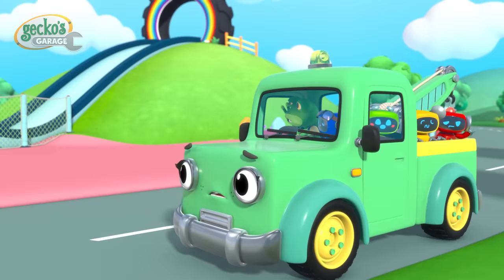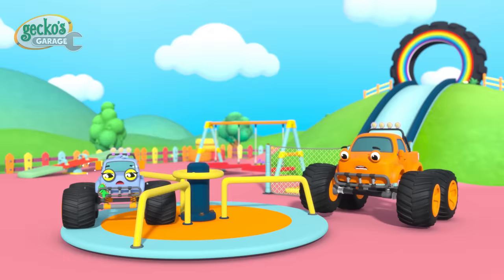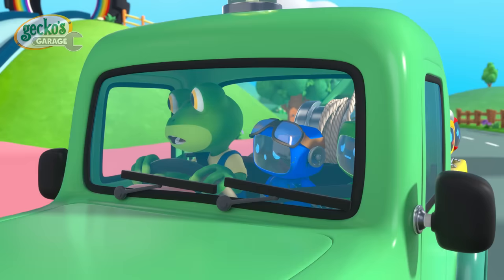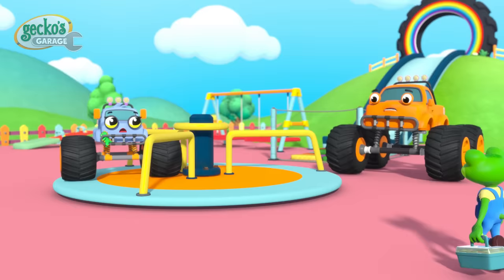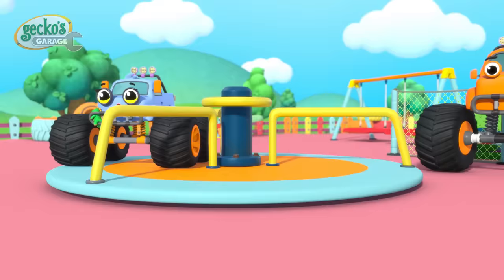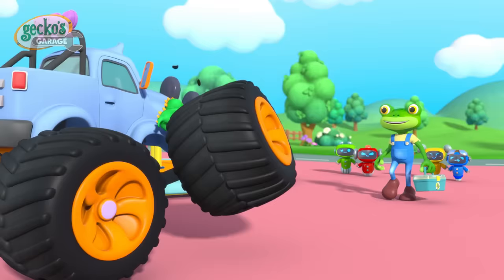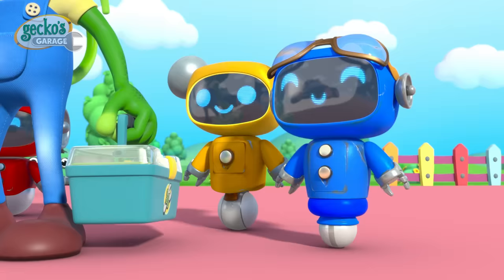Drivers, sounds like someone's upset. Oh, look, it's Max the monster truck and his little sister, Molly. Let's see if we can help. Hello, Max. Hello, Molly. The roundabout needs loosening. Don't worry, Molly. We'll get it turning again.